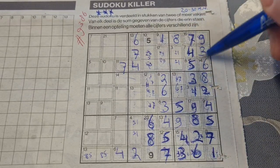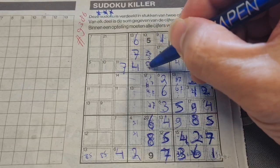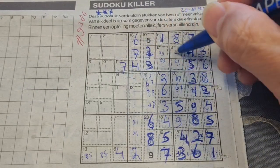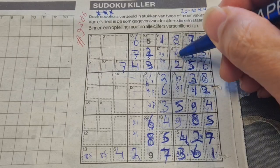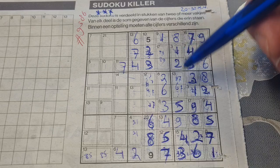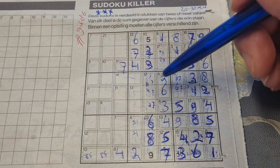2 and a 3. We have a 3 in the second row. No 3 there. 3 should be here and the 2 goes there. 2 and a 1. We have a 2 in the second row. No 2 there. 2 should be here and a 1 goes there. Then 1, 7, 1, 4, 7, 4, 7.